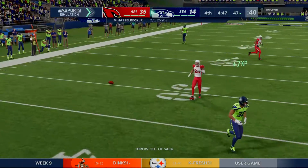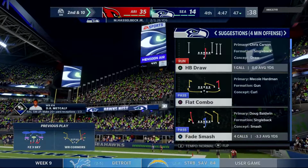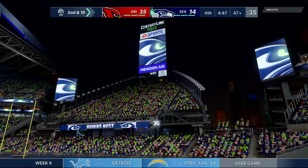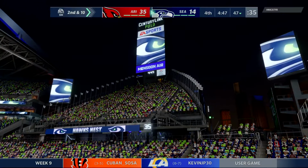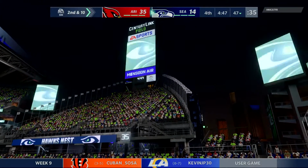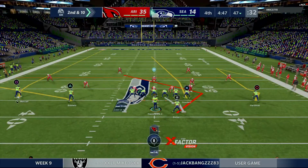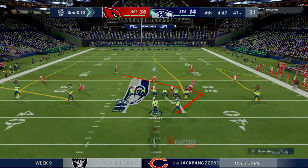And he'll be hit as he releases it, and that'll fall incomplete. You can tell they wanted to get that ball downfield, but they had nothing working in the secondary, so he dropped it off to the running back. That one ended up incomplete. An incomplete pass on first down. That leads to a 2nd and 10.